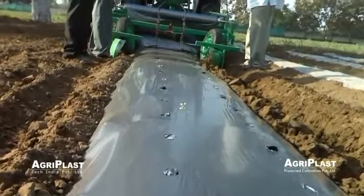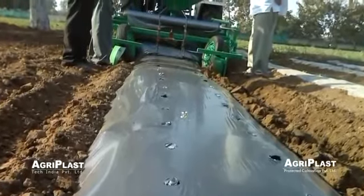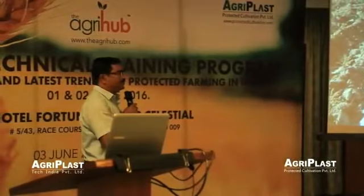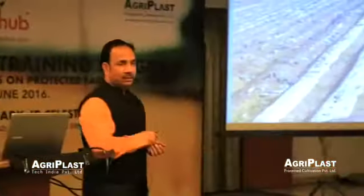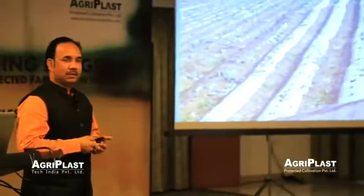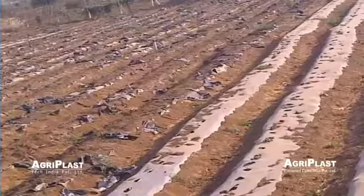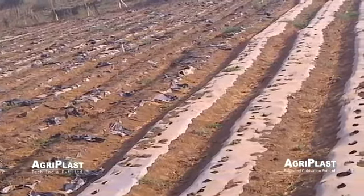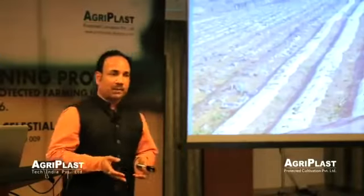Just like you do not allow these big clods, and you have to also use this mulch laying machine. So this is what happens when you use plastic. You know, a lot of states have already banned plastic. So as such, plastic is not so environment friendly. We should not add a lot of plastic to the soil. So the life of the plastic is very important.